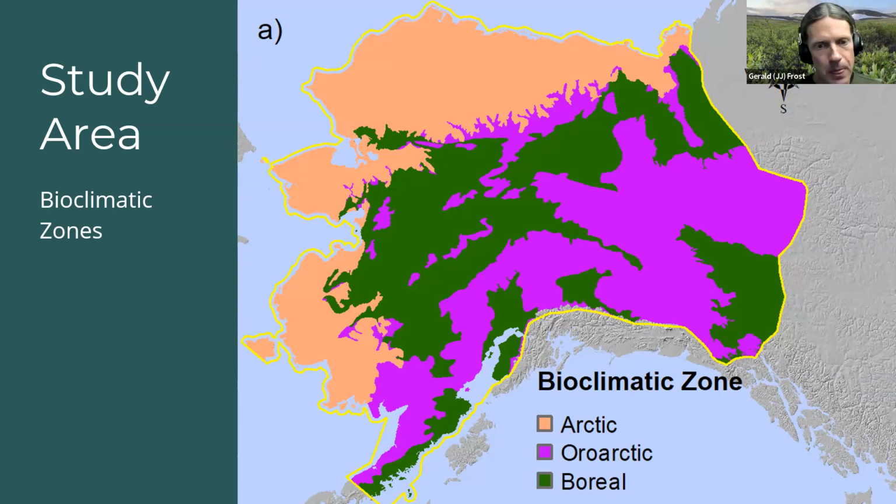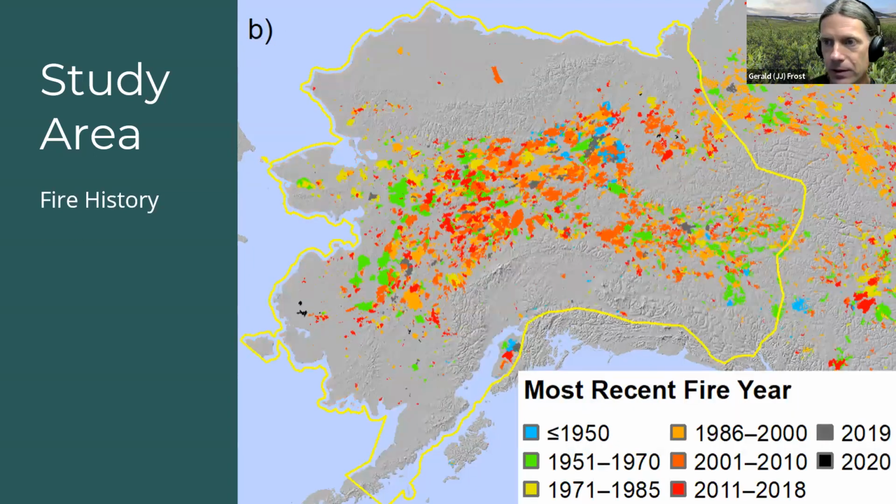So Arctic tundra, boreal forest, and then what we call Oro-Arctic regions, which are often a mixture of forest and tundra environments associated with mountains. And you can't talk about vegetation and plant functional type distribution in Alaska without acknowledging the role of fire, particularly in the boreal. So you'll see this patterning of burns expressed in a lot of the map products for specific time periods, and also whenever you're looking at change over time as well.